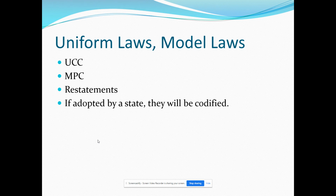There's also something called restatements, and restatements vary by topic. You can have the restatement of torts, the restatement of contracts, and same theory. The restatement is put out by, I think it's the ALI, American Law Institute, and they have a group of scholars who look through the common law, say on torts, and rather than looking at it as case law, they turn it into a code form. So strict liability applies when these three things apply. Boom, boom, boom. And then they'll give it a number, restatement section 402.